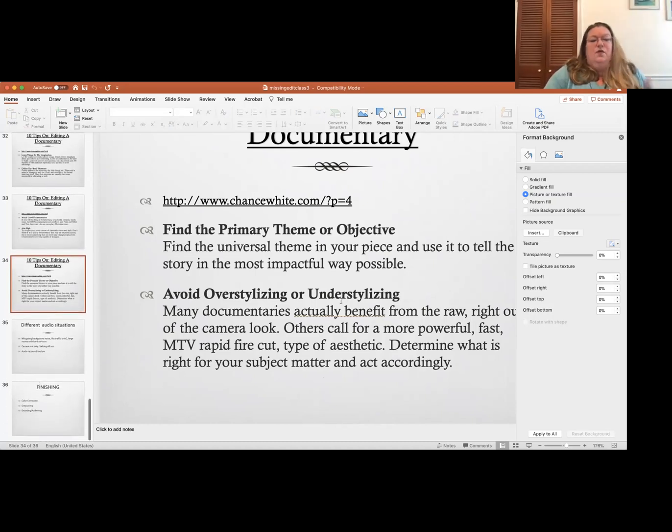And avoid over stylizing or under stylizing. I agree with this completely. Some things try too hard to be arty, and that is almost distracting in a way. It might be sort of cool for a few seconds, but after a while you're like, this shaky camera thing or whatever is getting old and I don't like it. It's taking away from my story.